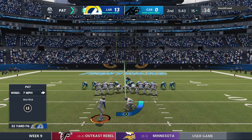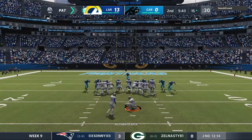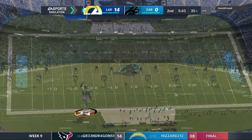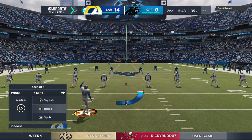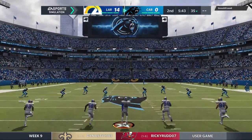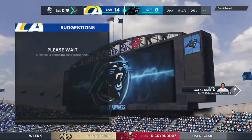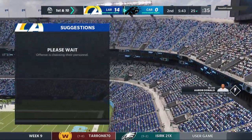Sam Sloman now for the point after. And it's good to make it 14-0. Makes the score Rams 14, Panthers nothing. Set now to kick this one away, and off it goes. And a fair catch signaled for and taken successfully. The Panthers take over 1st and 10 at their own 25-yard line.